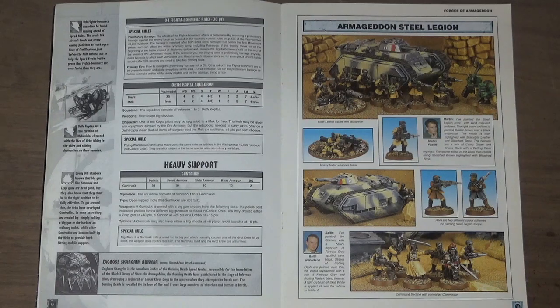And then for heavy support, we have the introduction of a gun truck. Now this is basically just a truck with a big gun on the back of it, as far as I know, because of course, in this army list, everything has to be mounted. You can't have a big gun sitting at the back. That just doesn't happen. But if it's on a truck, then it's okay. So 1-3 gun trucks. Open topped, of course.